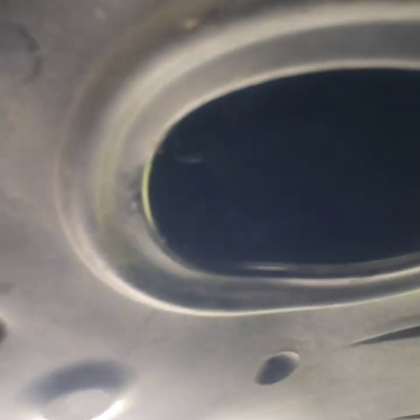And these are Fram filters. The next one I put on... Ooh, see what I told you? Look at that. That oil came down on me like that, on my hand. I should have had on some gloves. But let it drain. And then when I put the other one on, I'm gonna put it on by hand. Just gonna hand tighten it. And that's it.